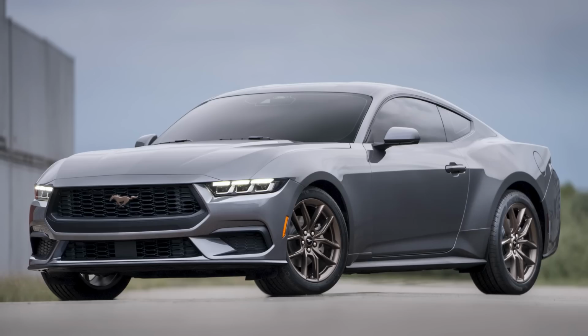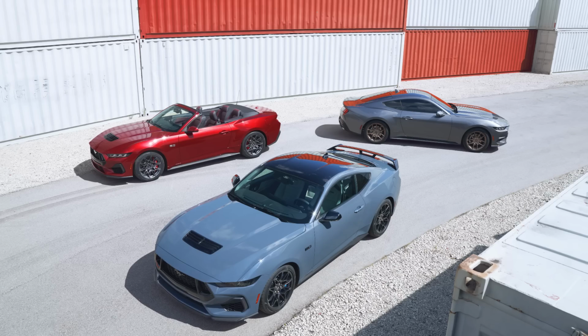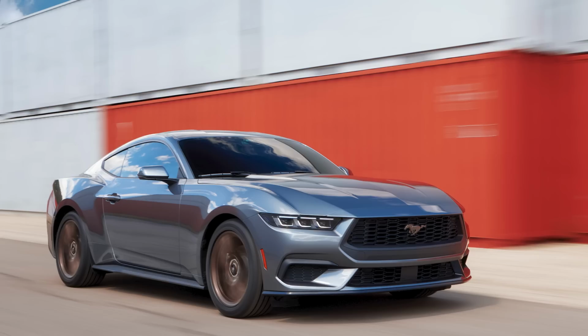They say it's 0.7 inches taller, but I think that may come down to the taller shark fin antenna, because it does appear that some of the body has been carried over from the last generation, with the whole top half looking identical to the S550. Same A-pillar, same quarter windows, same roof with the same lines going down it, which now sadly don't follow the lines of the hood like they used to. And it appears to have the same rear glass with the same LED third brake light there at the top. Even the side mirrors look like carryovers.